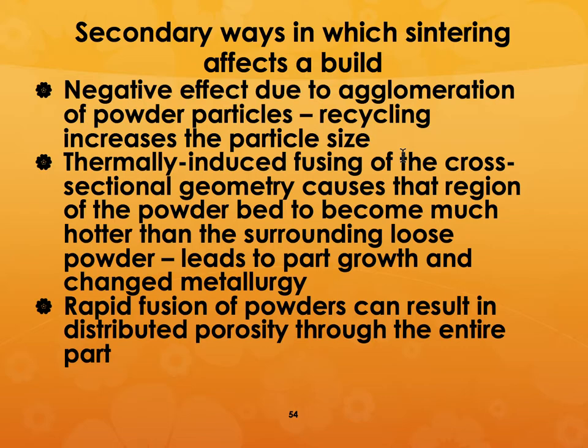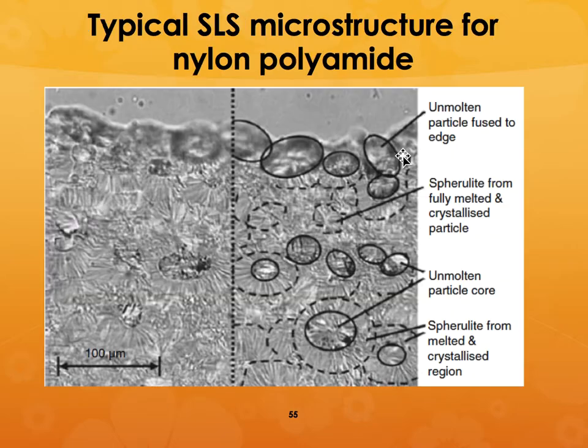Now, when you do this, because of the temperature effects, some of those particles are going to get agglomerated together. And so part of that bed will become much harder than the surrounding loose powder, which will lead to part growth and change metallurgy. Scott will probably understand what I'm talking about. And if there is rapid fusion of the powders, some of those powders are not going to be good enough to join together. So you are going to have distributed porosity through the entire part, which is not a good thing. So you have to have a balance between the two.